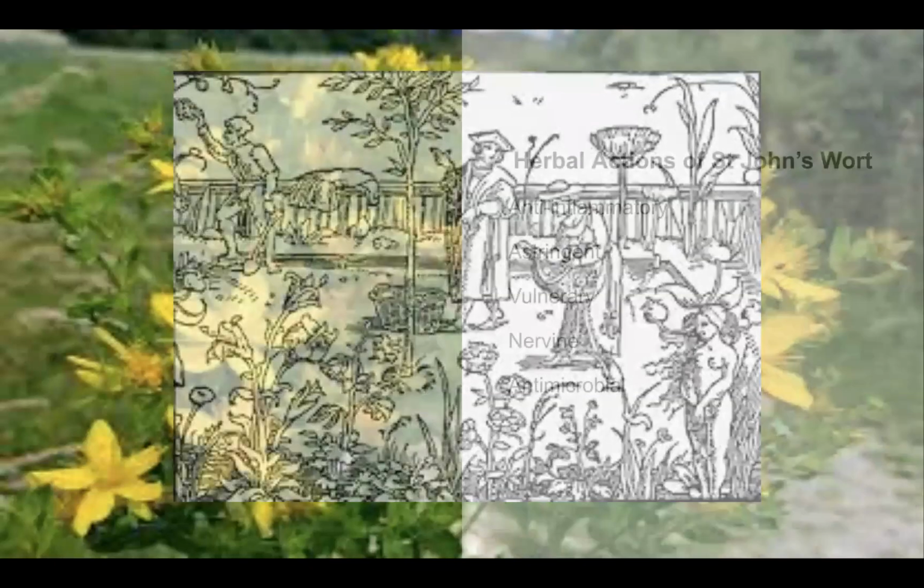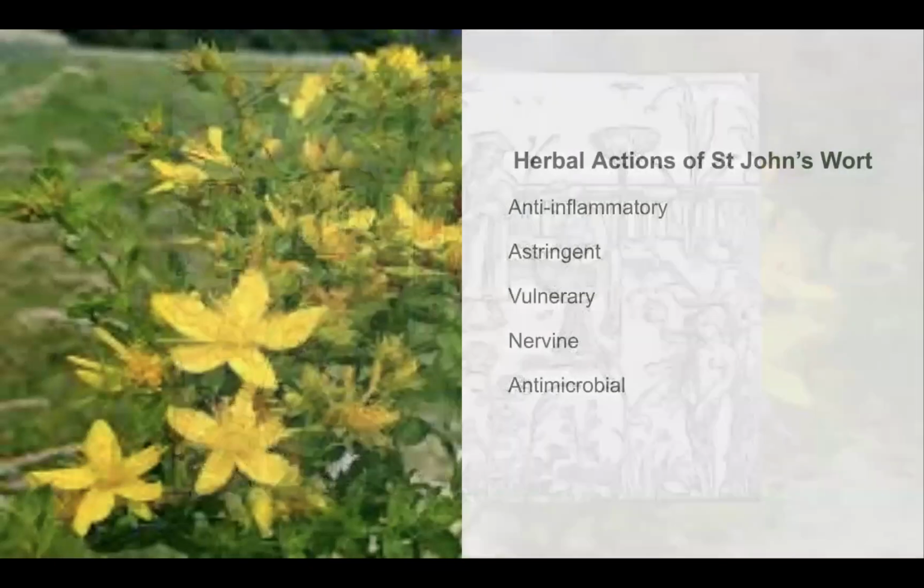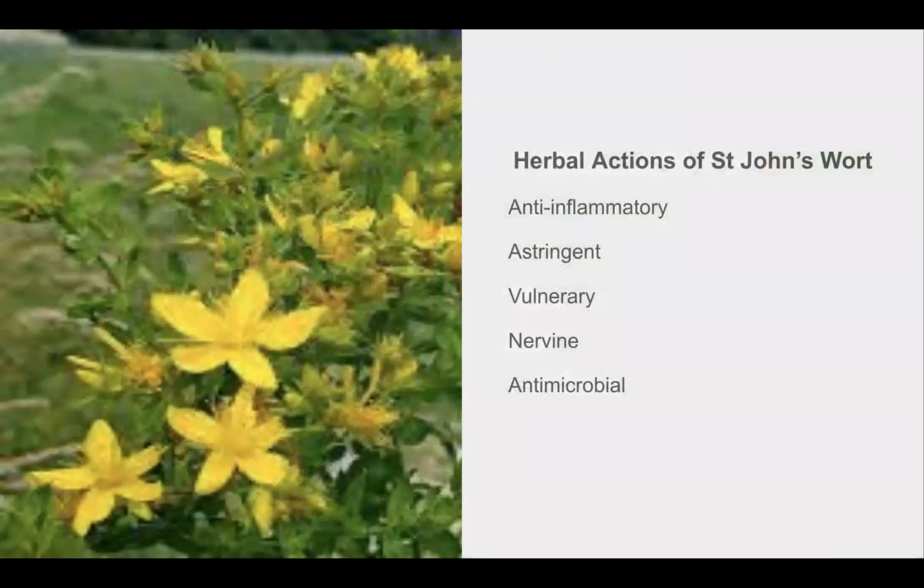Now, there are actually numerous things that St. John's wort does. Most of the modern use is focusing on its anti-depression qualities, but St. John's wort has numerous ones. It's anti-inflammatory, astringent, vulnerary, nervine, antimicrobial.